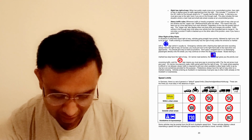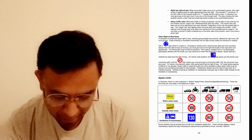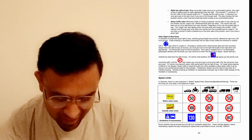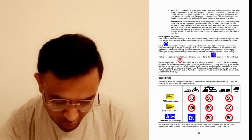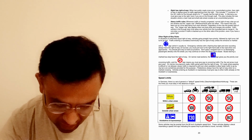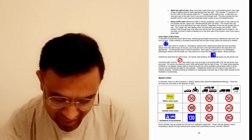This means that cars feed one at a time, alternating from each direction, regardless of who has a posted right of way. The zipper rule also applies when one lane ends and merges into another. Each vehicle in the through lane must allow one vehicle from the truncated lane to merge in. Do not enter a junction if traffic is backed up on the other side of the junction, even if you have a green light.